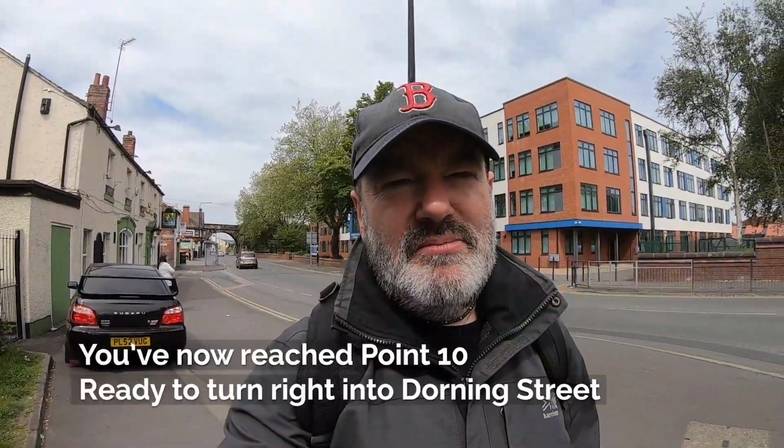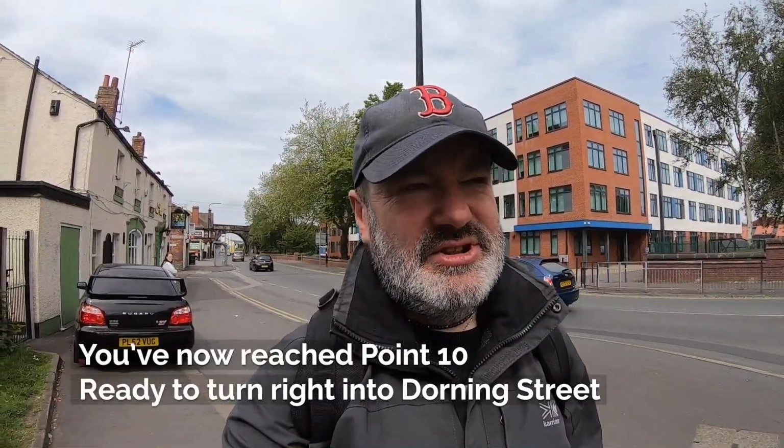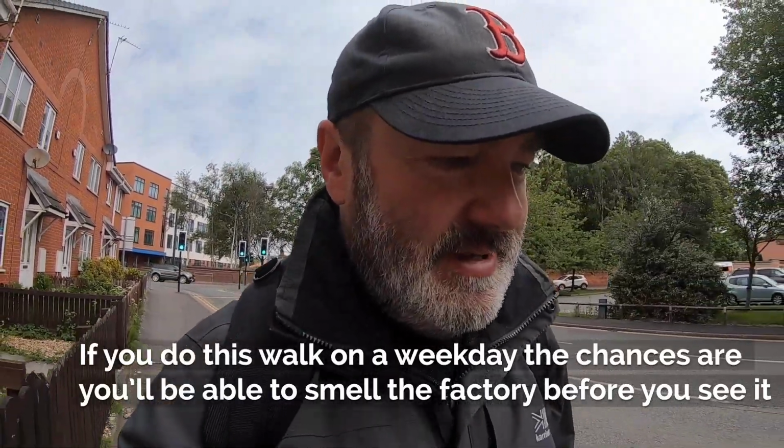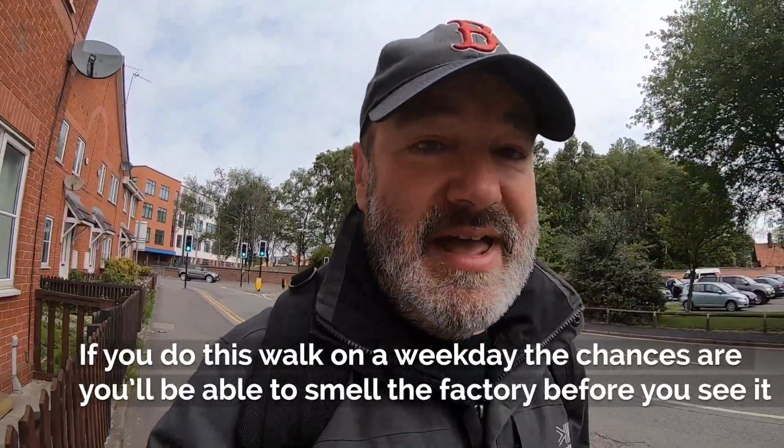We've been walking down Frog Lane probably about 5 to 10 minutes now, and you come to a set of traffic lights where Dawning Street meets it. If you hit it on the right day, you can usually smell something really nice down here. Have you ever heard of Uncle Joe's mint balls? The factory where they're made is just literally down the road here. The smell gives it away.